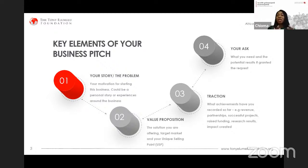Have you been profitable? What's your profit margin? We need to see the trajectory of your growth, over maybe 6 months or 1 year. What have you done? Have you raised funding? How much funding have you raised? What impact have you created? How many children have you saved, or how many women have you represented? Whatever business you're doing, let us know what your traction has been. You can do this in 1 or 2 lines. I will show you an example as well.